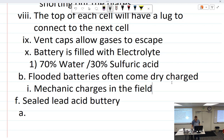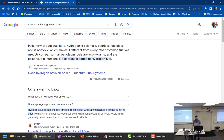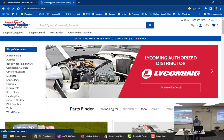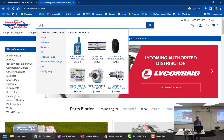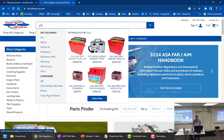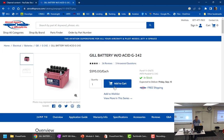So you actually get a bottle of acid. Let me see if we can look that up. What do we got? Spruce, let's take a look at batteries. Gill batteries. So now they're sealed. So here we go, with acid and battery without acid. So you're going to buy that without acid.